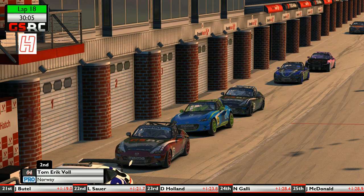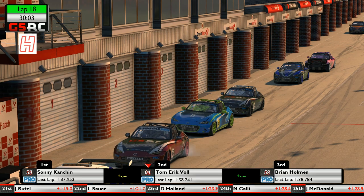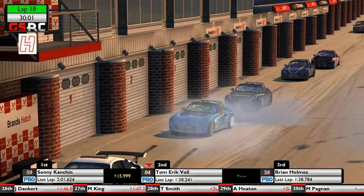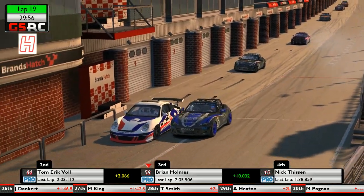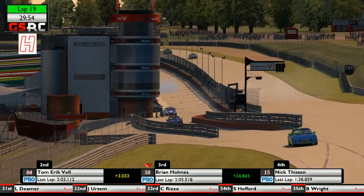Fliss is in, Thyssen is in. They're all deciding to dive in. They've got no other alternative. Out goes Kanchin ahead of everybody else. There goes Vol, there goes Holmes. Holmes is broken, but Vol was not going to be completely broken.